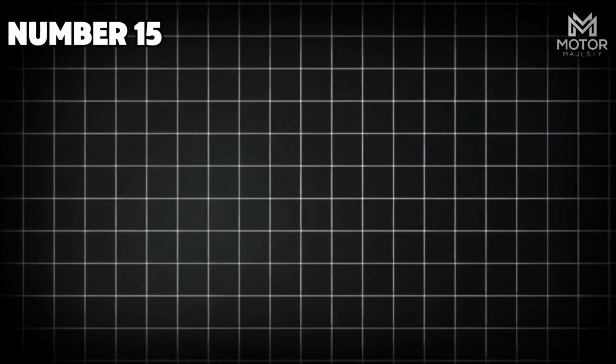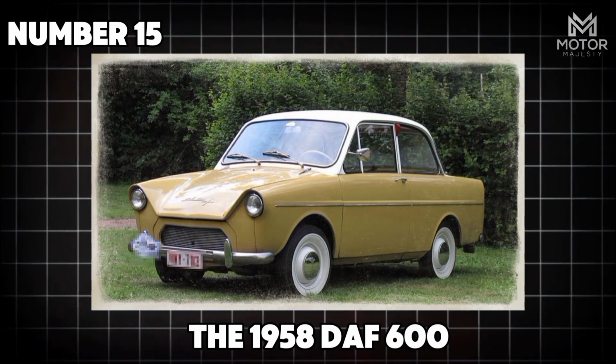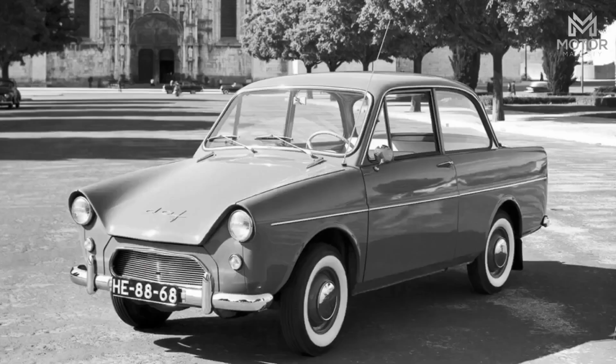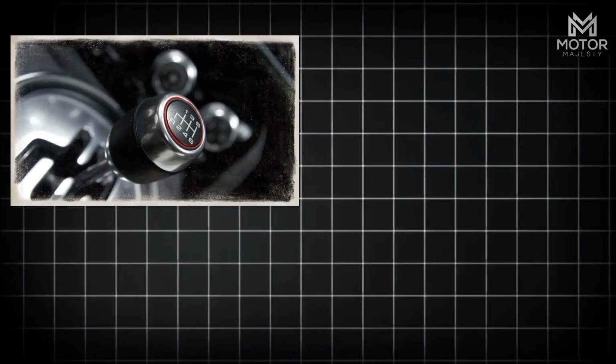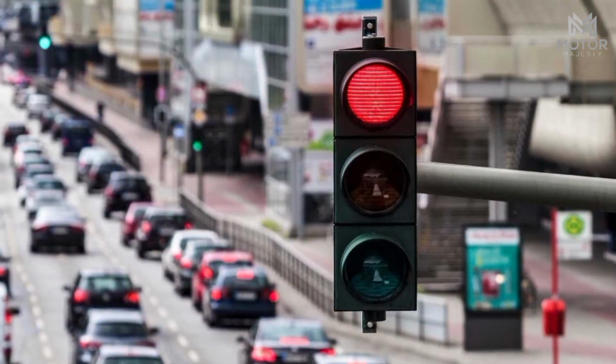Number 15. The 1958 DAF 600. The little Dutch car that changed how we drive forever. Picture yourself in 1958. Most people are still wrestling with manual transmissions, grinding gears, and stalling at stoplights.